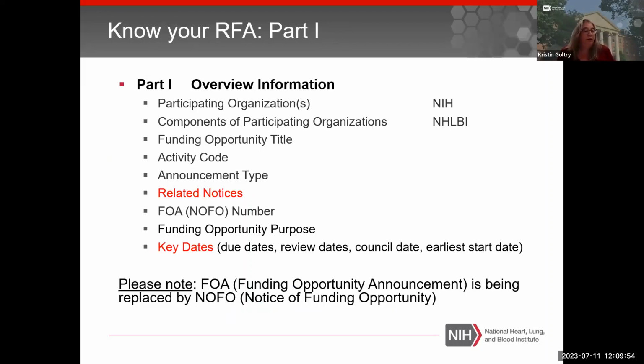So this is part of the Know Your RFA. Part 1 of the RFA is always your overview information. You can see the participating organizations for the RFA and the components. And for the Catalyze, NHLBI is the only participating organization within NIH. Of course, you have the title, the announcement type, the quick purpose, the key dates and related notices, among other things. I want you to note, FOA is a funding opportunity announcement and is currently being replaced by NOFO, which is a notice of funding opportunity. So in the RFA you're reading, it says FOA still, but it will be phased out and turn into NOFO. So if you hear NOFO, it's the same as FOA.